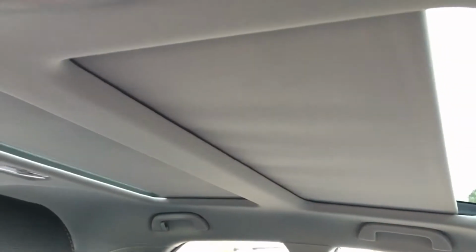EX spec now gets the glass panoramic roof, so just press the button back and then you can open it up. So on dull days like today, you can have it wide open there. Hot summer's days, it was a bit too glaring, just press a button and close it over.